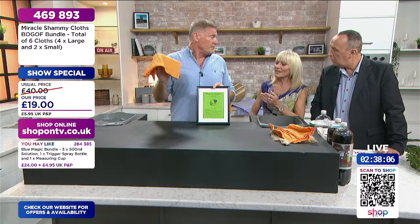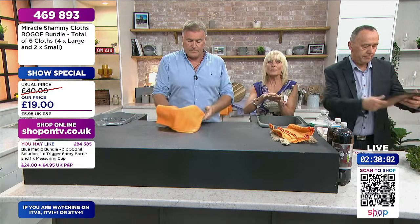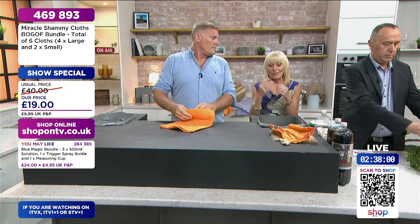People give you ideas, don't they? If you have got a puppy dog, obviously great if they have a little whittle somewhere. But actually put it under their bowl. How many dogs just get water everywhere when they're drinking the water? Put it under their water bowl. People have told you as well, germinating seeds.